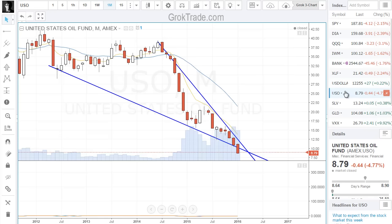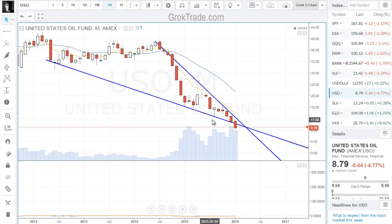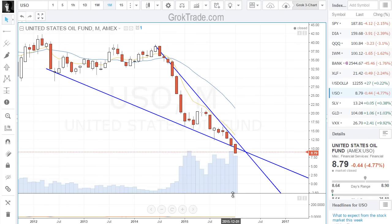Crude oil. Big time 12-month lows, under $30. I was looking for a buy, if you remember, on this because we had a falling wedge. This thing looked great. However, it needed to stay between these two trend lines or break above. It did not do that. It broke below, and that is no good.